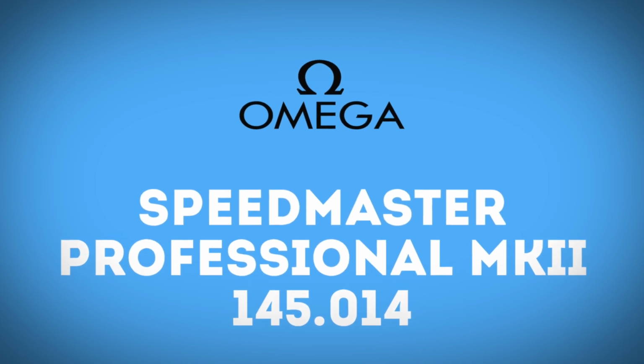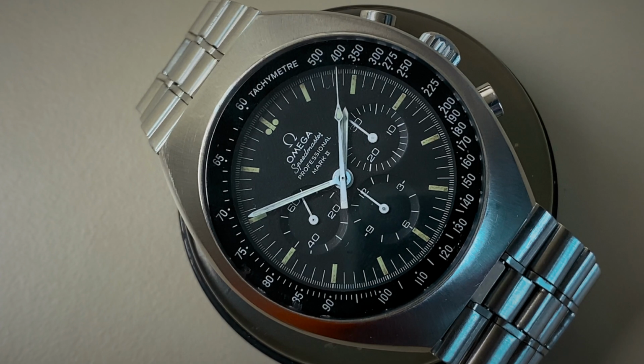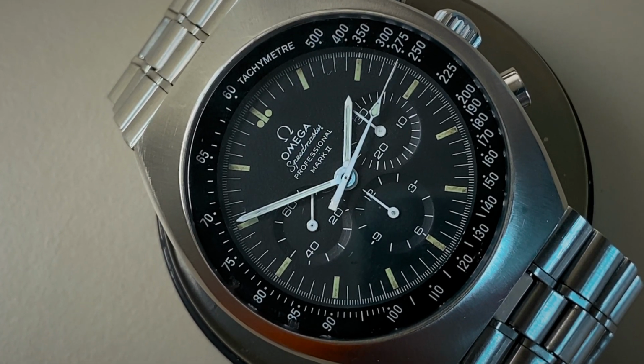This is my Omega Speedmaster Professional Mark II. It is a keeper, it will never be sold. I will own this for the rest of my life as far as I'm concerned, because everybody should have an Omega Speedmaster Professional in their life. And the Mark II, as far as I'm concerned, is highly underrated, super affordable still, and definitely a watch that you need to own if you can get hold of one, which technically shouldn't be that hard.